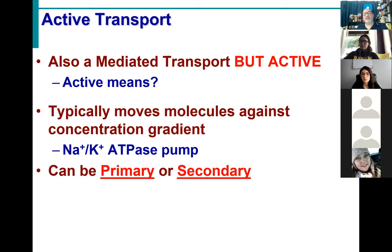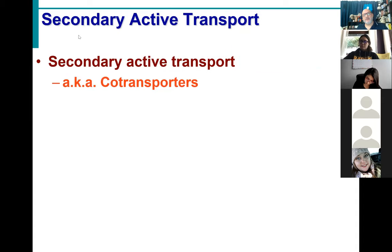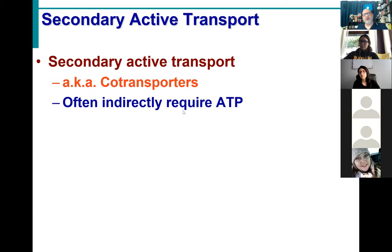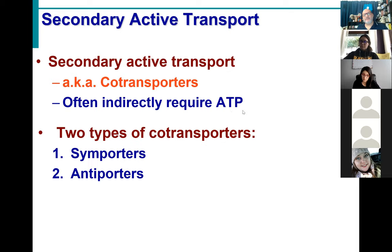Two types of active transport, primary and secondary. Secondary active transport pumps are our co-transporters. So they often indirectly require ATP, and there are two types, symporters and antiporters. Symporters, again, both move in the same direction, and with an antiporter, both move in the opposite direction.